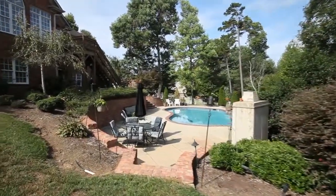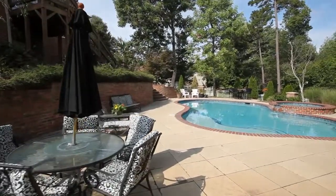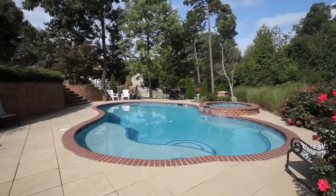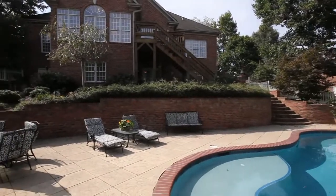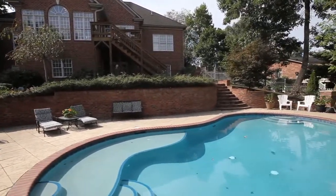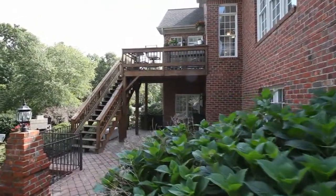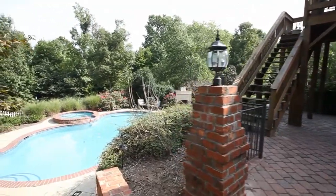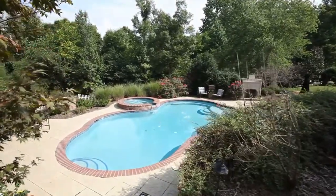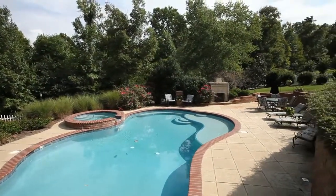The rear of the home is a relaxing oasis with a fantastic heated cement in-ground pool and spa, perfect for entertaining friends and family. This area features a spacious pool deck and outdoor fireplace. The property is surrounded with beautiful landscaping and mature trees, creating great privacy.